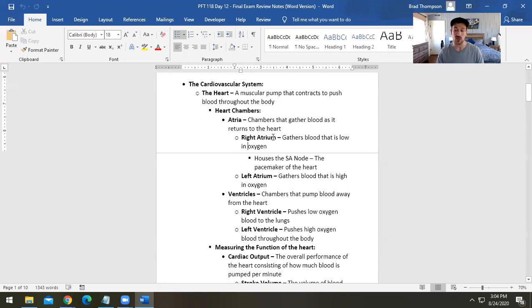So the right atrium is going to gather blood that is low in oxygen because that's all the blood that's returning from the body. This is also going to house your SA node. Your SA node lives in the right atrium there, and that's the pacemaker of the heart. So your heart is really good at generating its own electric signal in order to kind of control its contraction rhythm. And so the SA node is actually in charge of that.